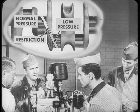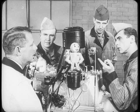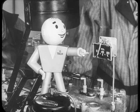That's right. But a plugged passage may cause low pressure beyond the restriction and starve a bearing. Say, a worn oil pump could cause low pressure, too. Yeah, but that pump rarely gives any trouble. Anyway, how come you guys left out the oil gauge? The gauge? Yes, Frank, with a low oil pressure condition, that's a good place to begin. It might just be a faulty gauge. Boy, would your face be red if you tore an engine apart and found only the gauge was wrong.